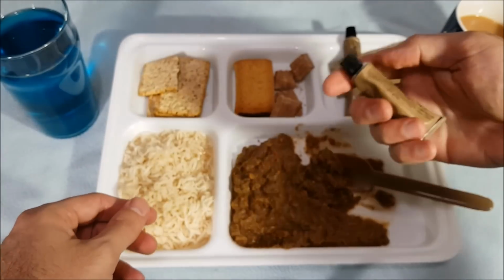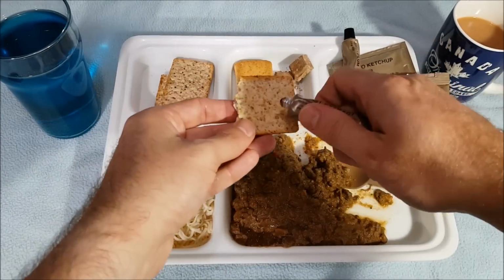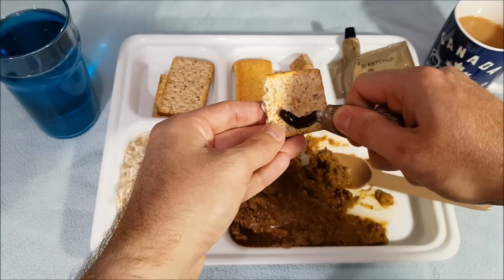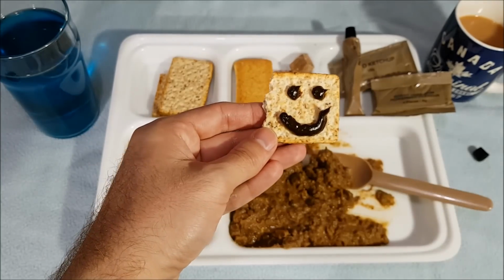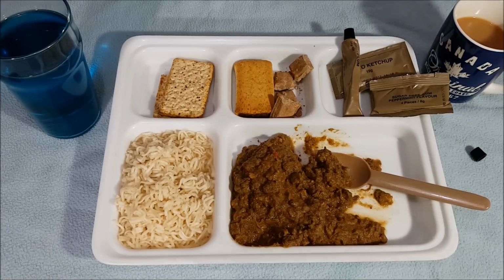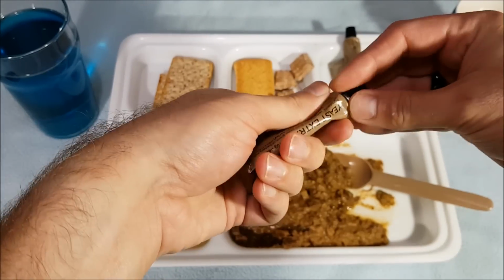And let's get our Vegemite out. It's been a while, but we got to bring back the Vegemite. Oh, Vegemite is absolutely fantastic. Love this stuff.